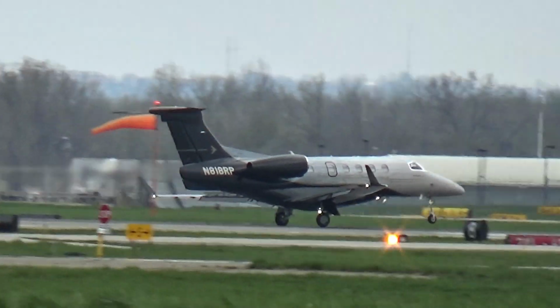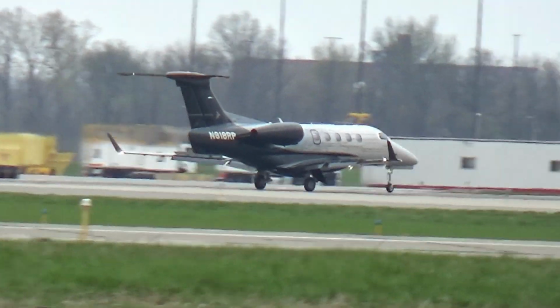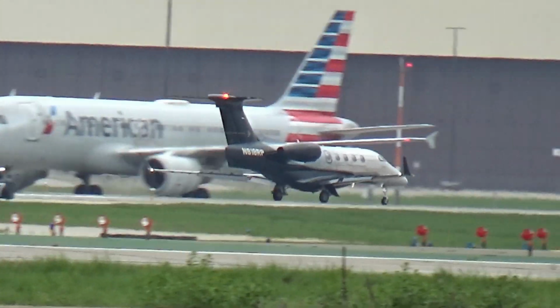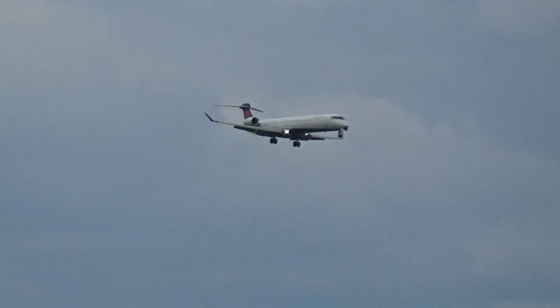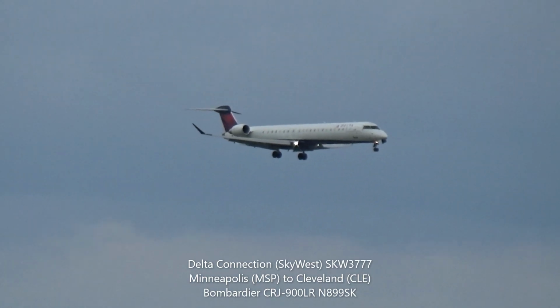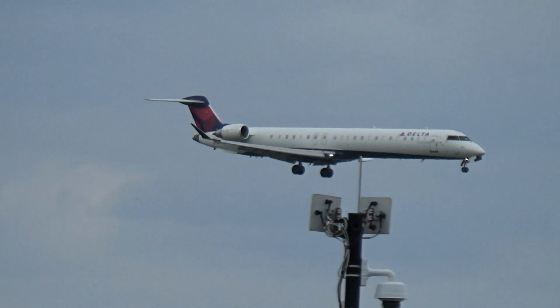488 Cleveland Tower, runway 24 left at Sierra, line up and wait, traffic 1 mile final. Line up and wait 24 left at Sierra. One off of Quebec, Cleveland departure, good afternoon. 3777 inbound from Minneapolis, St. Paul. Sierra right there is available.